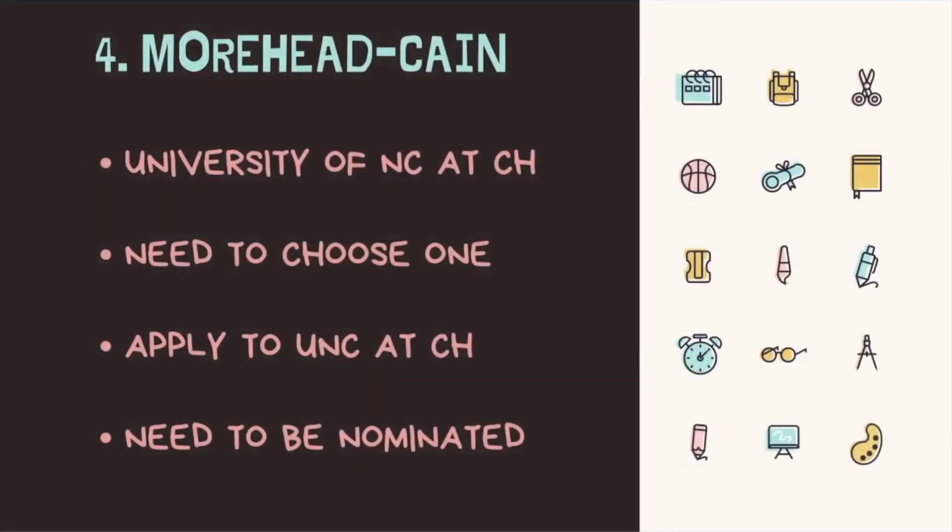And number 4, Morehead-Cain Scholarship. This is only offered by the University of North Carolina at Chapel Hill, and you need to choose one. You cannot be considered for both Robertson Scholars and Morehead-Cain Scholars. You need to choose one, and the application process is kind of difficult because you need to apply to UNC Chapel Hill, and also you need to be nominated in order to be considered for this scholarship.